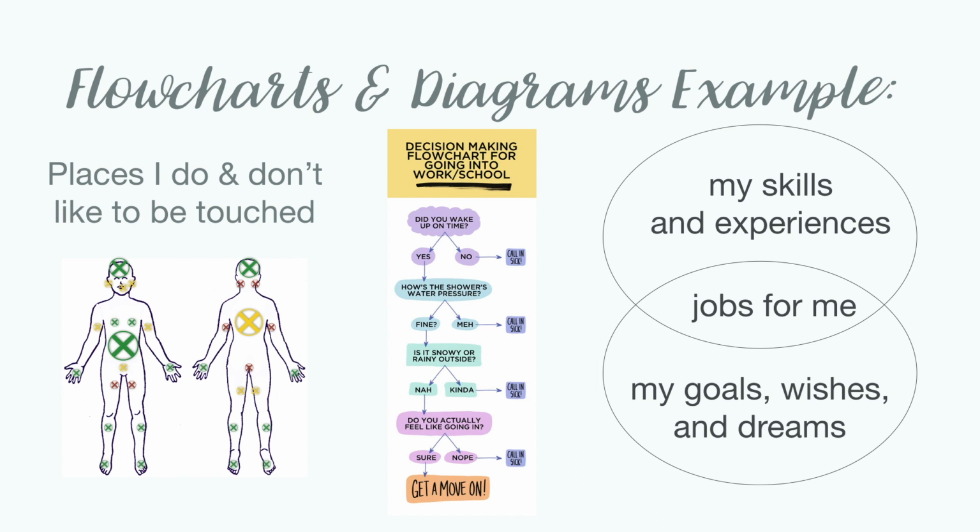I try to create my job, and I coach people in creating their careers around what your skills and experiences are and what your goals, wishes, and dreams are, and where those overlap. And where those overlap, that's the job for you. And so these are all really small diagrams here, but you can make them as big or as large. So this Venn diagram would have to be really big.